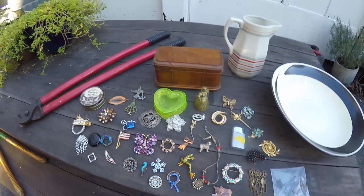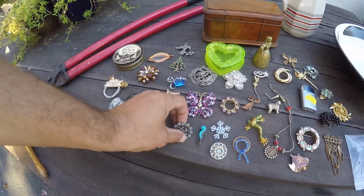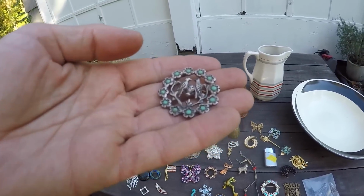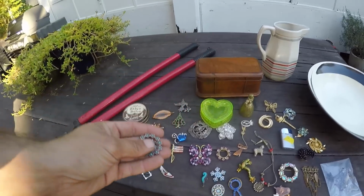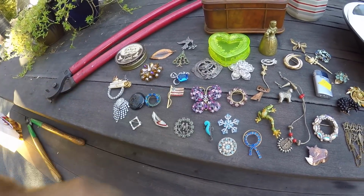So, I don't know, it's definitely a lot of auctions for eBay. This is sterling, and so is the seahorse. I didn't get any other sterling.